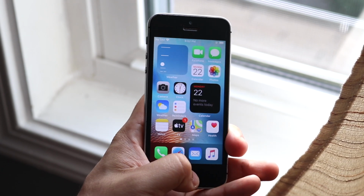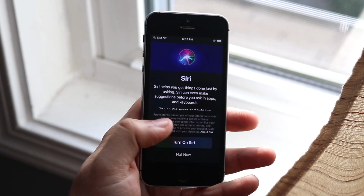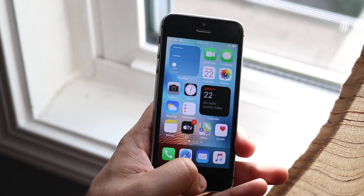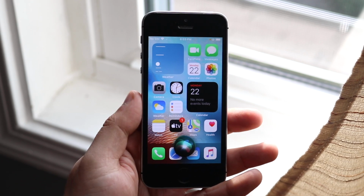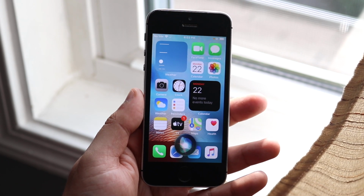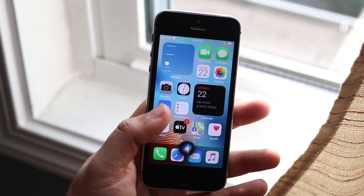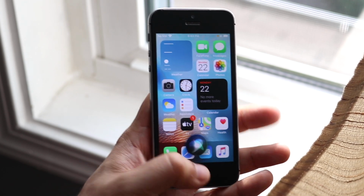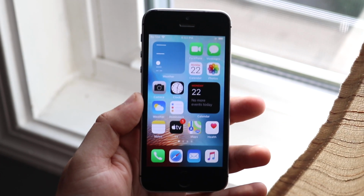Now, Siri also got an update. You hold on the home button, you can see, okay, we got a little prompt, okay, not now. I'll go ahead and turn on Siri because I didn't even have it enabled. And now when you hold on Siri, it actually just comes into this little circle. It doesn't take up the whole display anymore. And again, this is just another one of those smaller things that Apple did that's probably going to have a huge impact, and people will stop complaining about this just like I did. So another really cool thing Apple added.